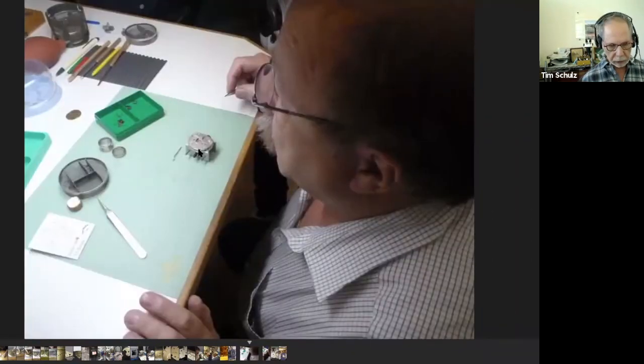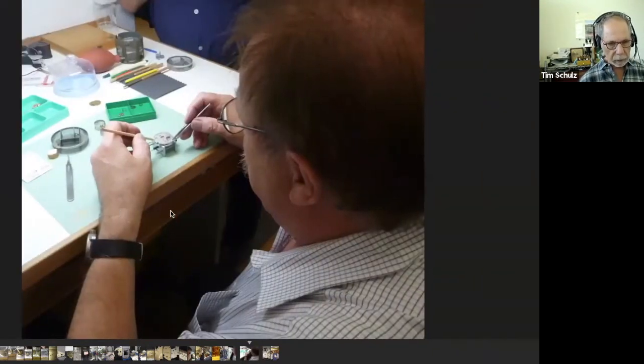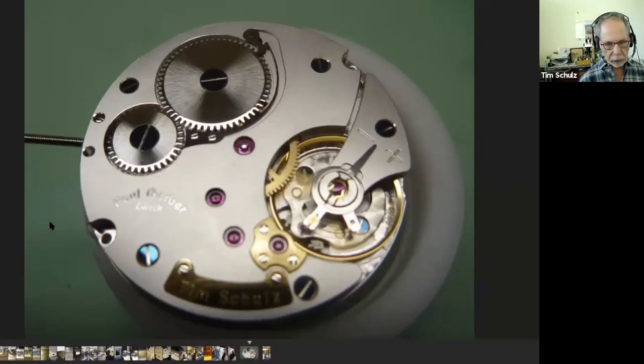Paul is working on or checking my movement. I think he's trying to figure out why I can't get my escape wheel chaton in, and figured out that there's a big chunk of sandpaper blocking the opening. This is my movement finished at this point, and then I'm all done with my watch and my little certificate saying I've gone through the school, and his wife Ruth is on the left, and she's kind of his right-hand man.